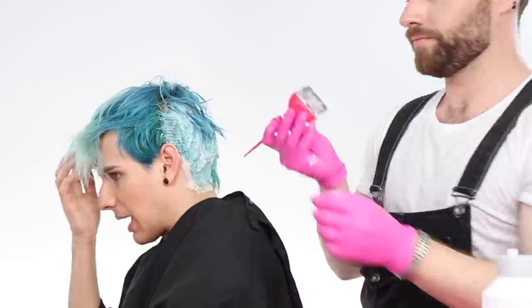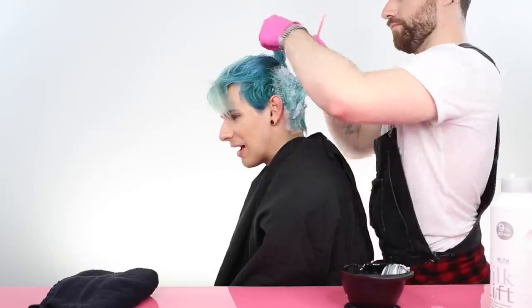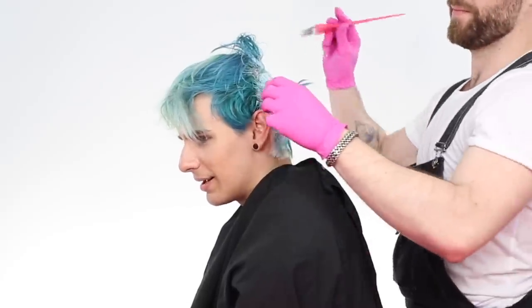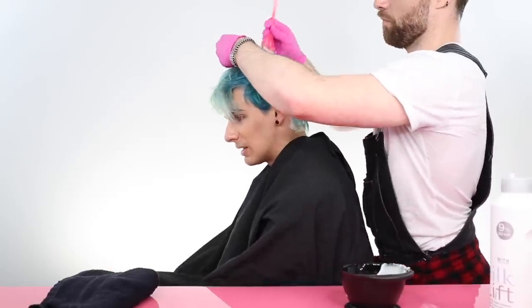A lot of people ask me how to make their color last longer when they do fashion colors. The point of fashion colors is that you can change them all the time. They're not made to be permanent and they always wash out pretty fast. But for me, you can't really do anything about it washing out.